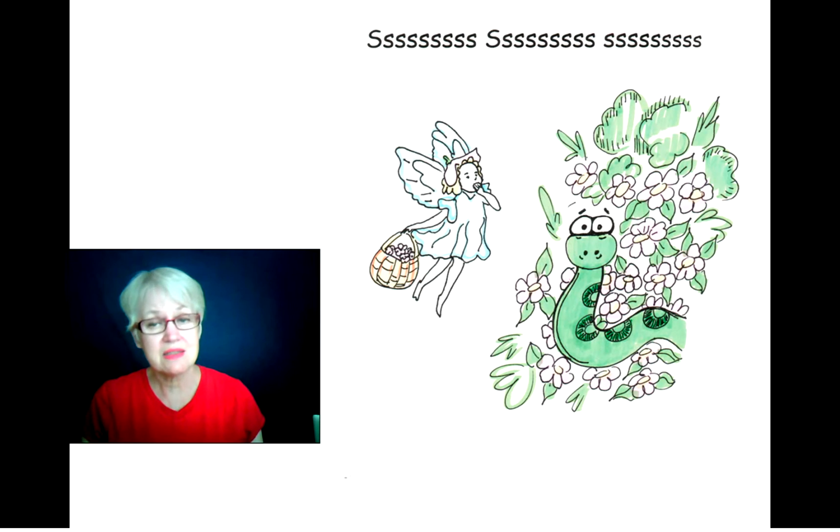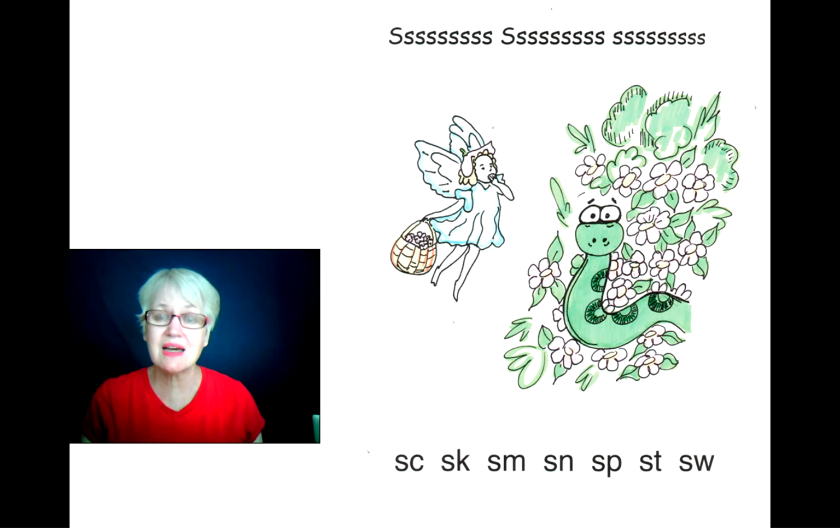And that sound also helps us with some of our blends. Sk and sk. Sm, sn, sp, st, and sw. And that's how A.E., just going to pick some flowers, can help us with our beginning blends.